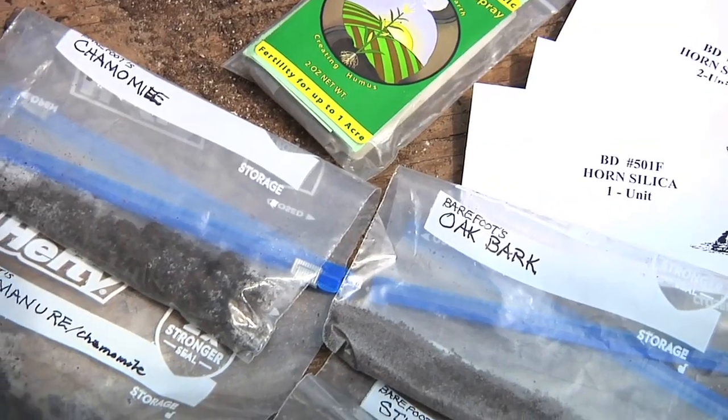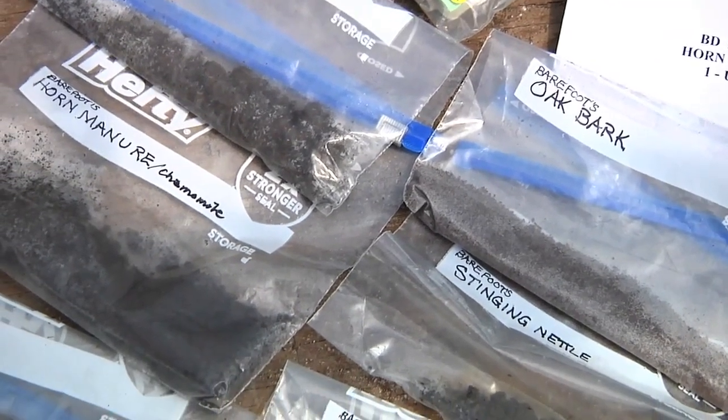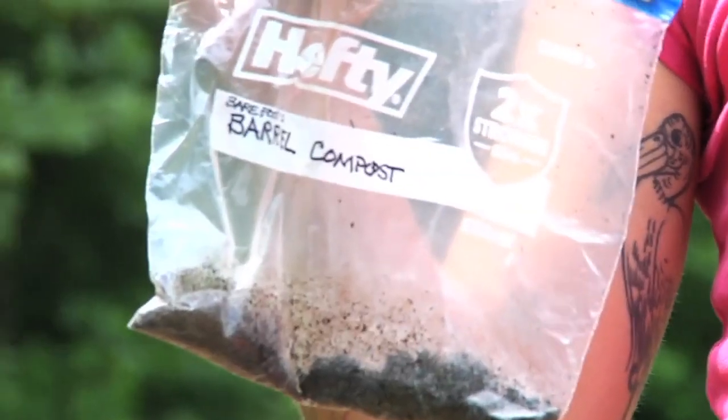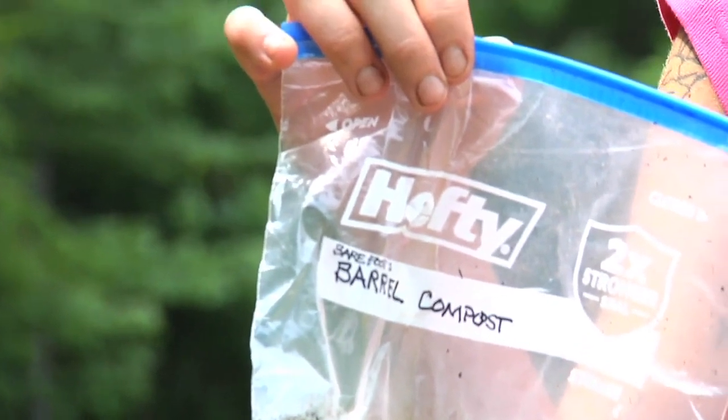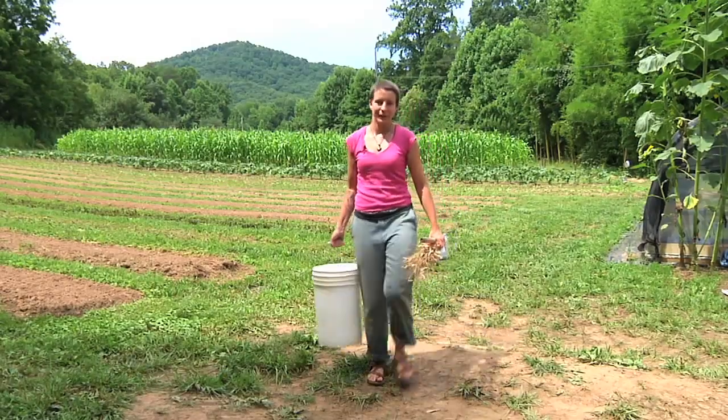When starting on a fresh piece of land and you would like to use biodynamic preparations, one of the easiest ways to get started is to use barrel compost. Barrel compost is a mix of the 8 biodynamic preparations, eggshells, basalt powders, and rock phosphates. This preparation is used as an inoculant. It stimulates the soil's energy and its soil biology. Now let's make some barrel compost.